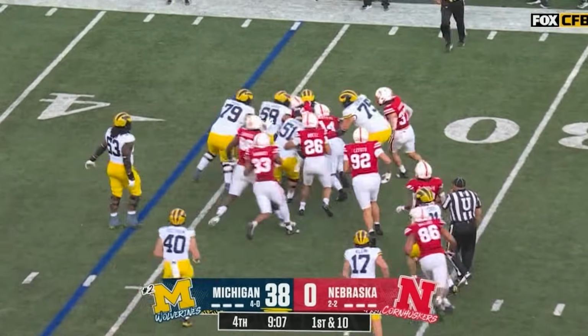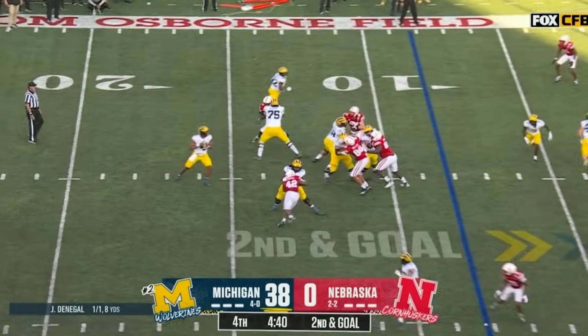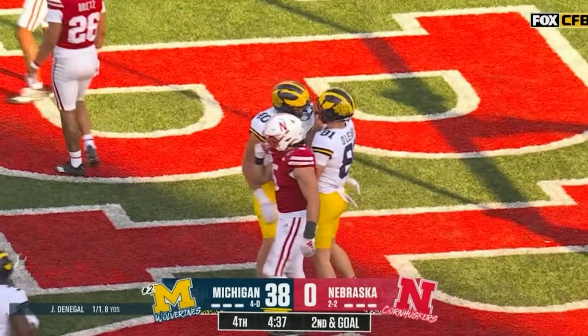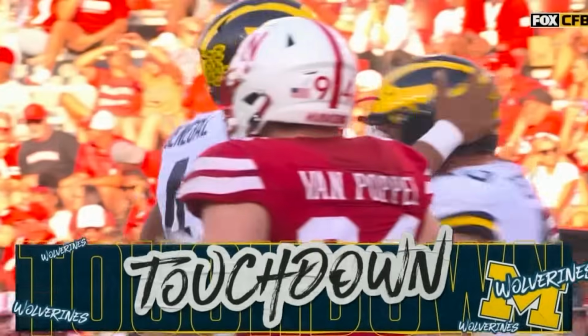And then Jaden Denegal to Peyton O'Leary in the end zone. Touchdown Michigan. They led it 45-0. Peyton O'Leary has fought through some injuries here in the earliest part of the season. We all thought coming in he was going to be one of those guys that they were going to utilize as a wide receiver. Glad to see he's back. Glad to see him get in the end zone. Wolverines give up a meaningless touchdown late, and Michigan improves to 5-0.